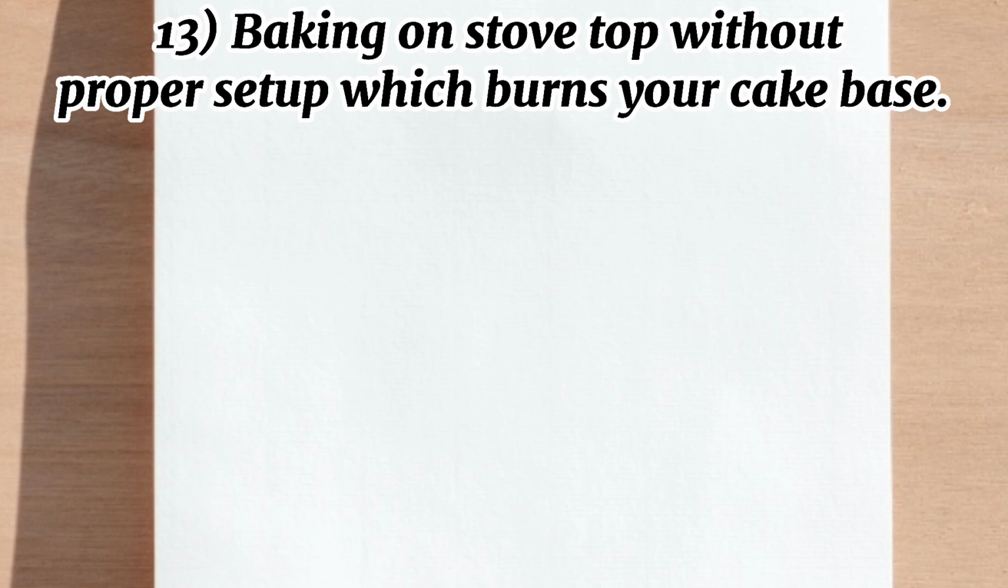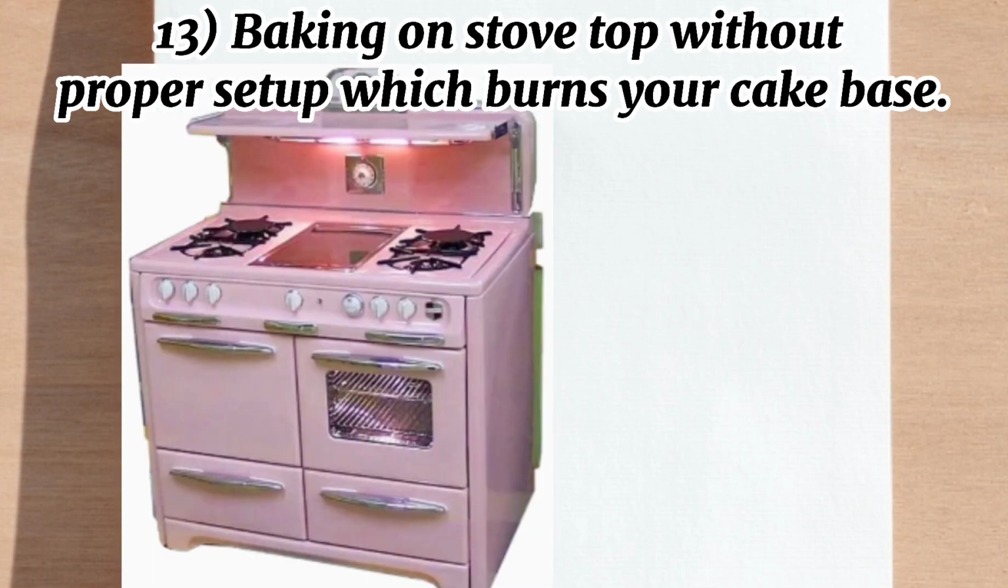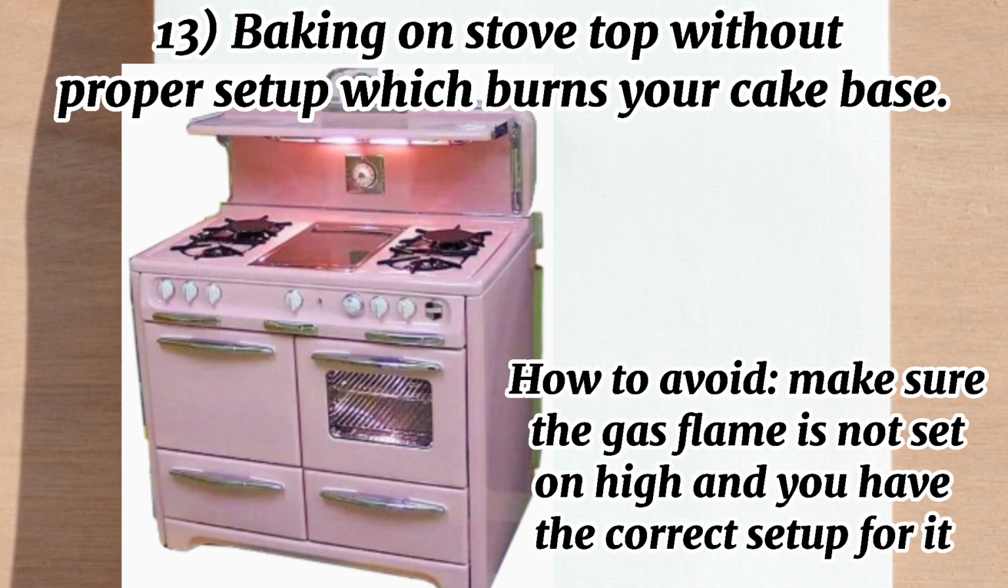Number 13. Baking on a stove top without proper setup, which burns your cake base. Nowadays, people have started baking on the stove top, which is a marvelous thing on its own. But without the proper setup, your cake is destined to burn. No pun intended. You have to imitate an oven setup where your cake will receive heat evenly from all sides and not only from the bottom. How to avoid this baking mistake? Make sure the gas flame is not set on high and you have the correct setup for it.